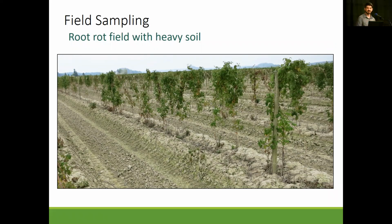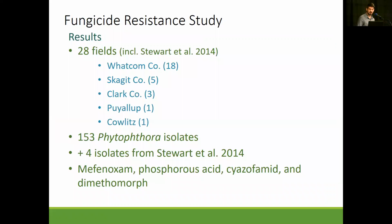The field is just so heavy that it's a great root rot site, bad for red raspberry production. So in all, we went to 28 fields, and this includes revisiting some that Jane Stewart did with Nick Grunwald back in 2014. We concentrated in Whatcom County. Most of the fields are there, 18 fields.